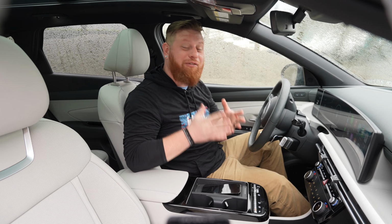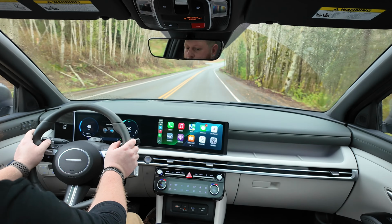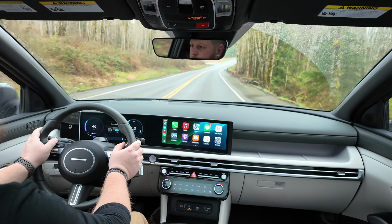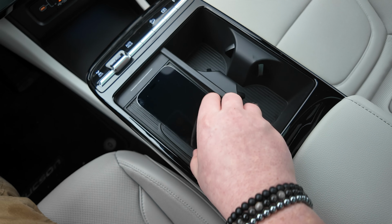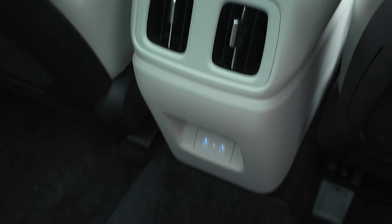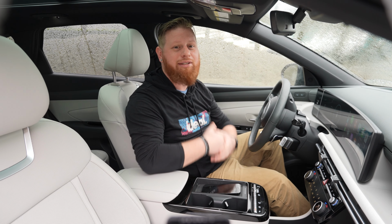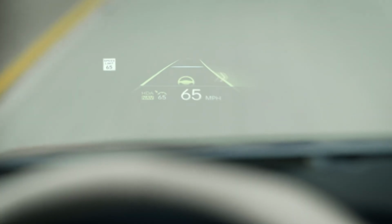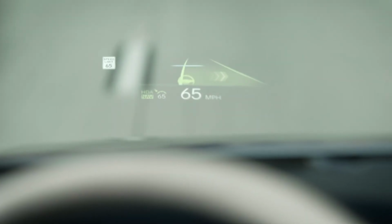And I think it's a feature that could prove itself invaluable if you find yourself in a tight parking lot. Of course, you get wireless Apple CarPlay and Android Auto, premium Bose audio, a nice big wireless charging pad that actually works, and a total of 4 USB-C ports. This particular car came equipped with a 12-inch heads-up display that projects all kinds of information, including navigation, blind spot warnings, speed, audio, the list goes on.